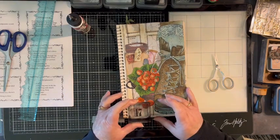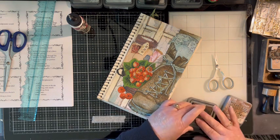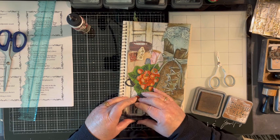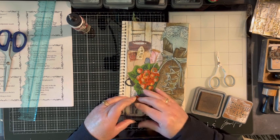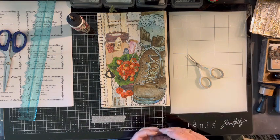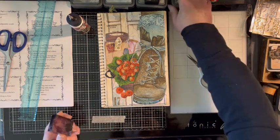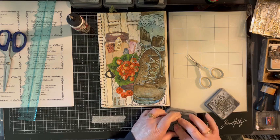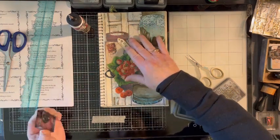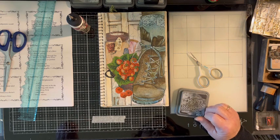So I think I'm going to put it right down here. And I'm going to do it in Vintage Photos so it doesn't stand out too much. Here we go. And we could put, just for good measure, one more little postmark on that. And I believe that's got it.